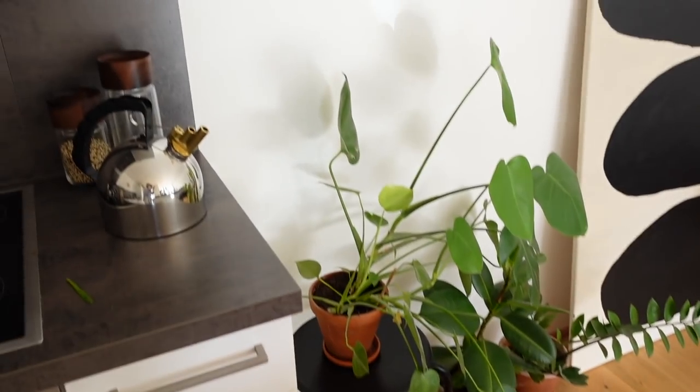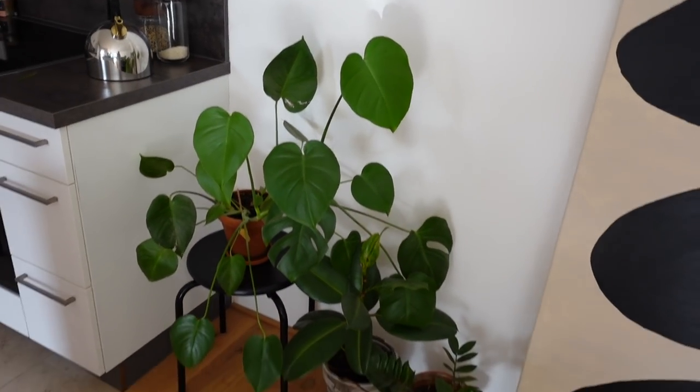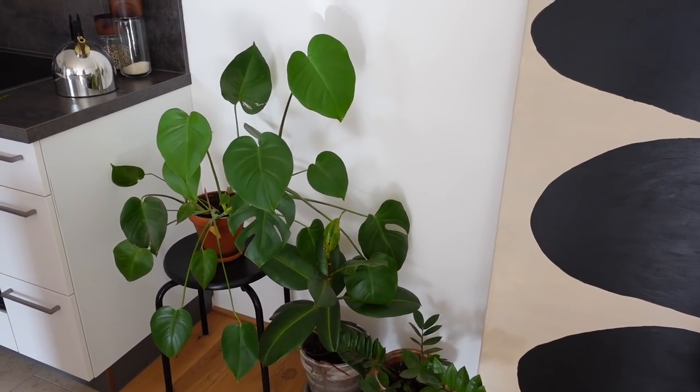But I have to show you that we decided to put this big plant away because it was just too big. So my boyfriend took it for his cafe. I'm a little bit sad, but it's okay.